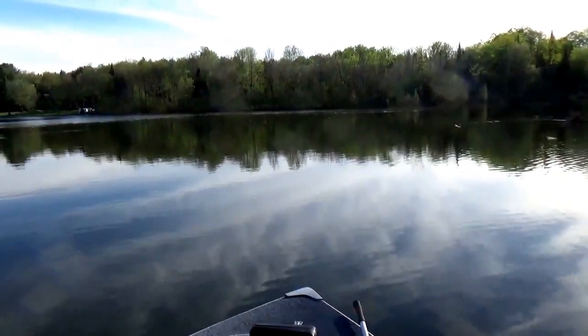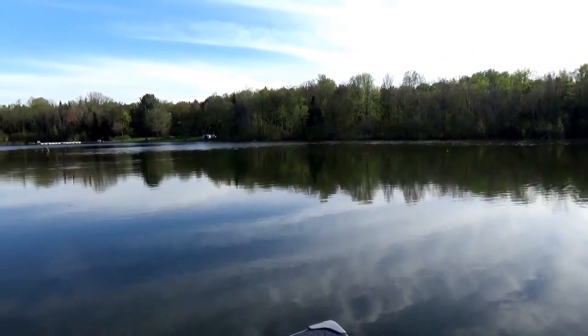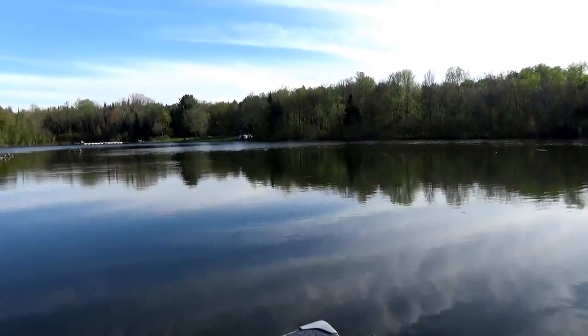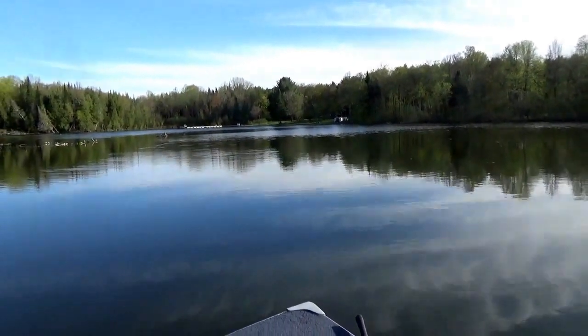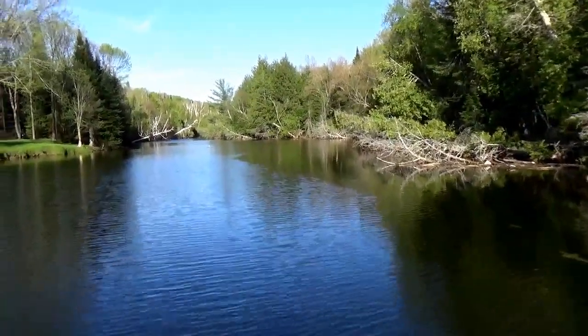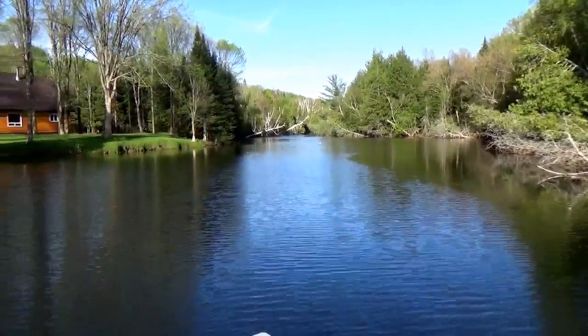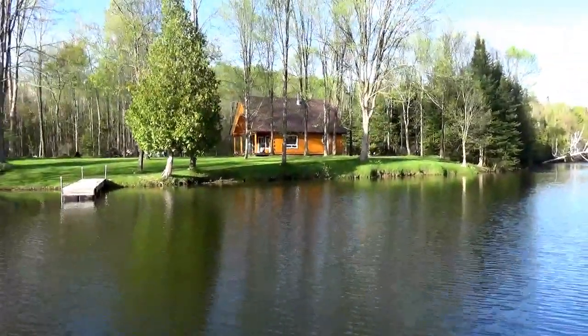Here we come out into the creek. This is one of my favorite parts of going up to these other lakes. It's a beautiful view. What a beautiful cottage in there.